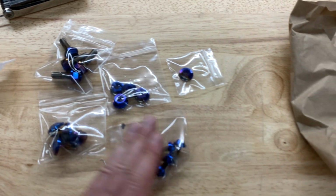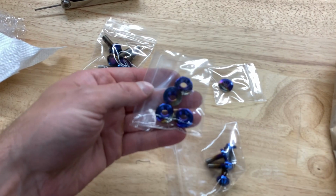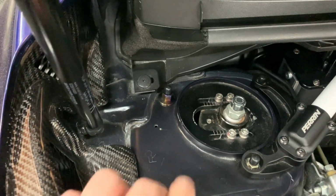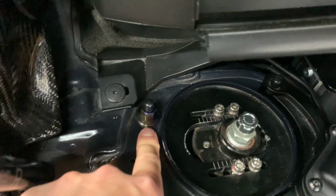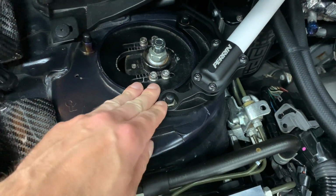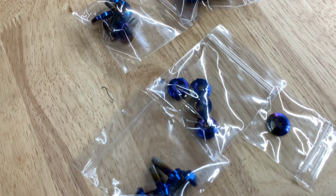I got to figure out which one is which, but I'm pretty sure I know. These four right here are actually for the strut tower for my coilovers. If you notice, the ones I got in my last batch have a really wide flange on the bottom, and they don't fit in the Perrin strut bar brace. So I needed ones with a smaller flange. As you can see, these have a smaller flange, so those are going to fit.